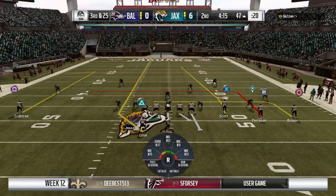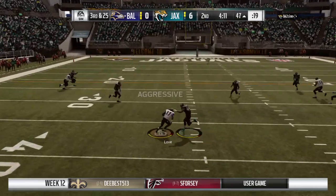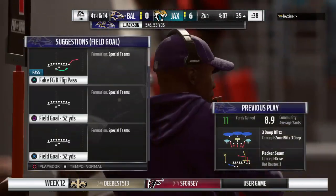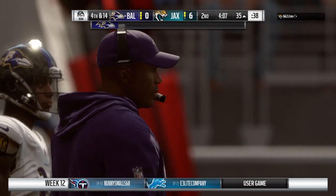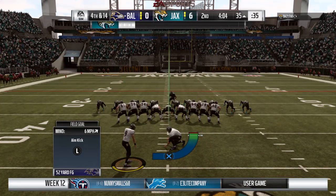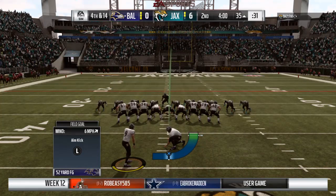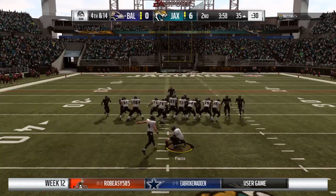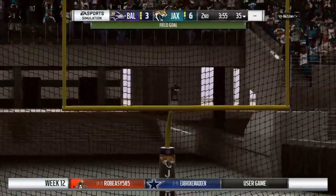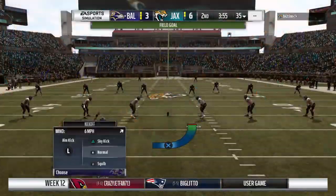Gun, gun. Jackson from the shotgun. Now he'll dump it underneath to his running back, complete, and he'll go down here at the 35-yard line. It's a gain of 11, but they're still well short. It's 4th down. And Tucker's kick right there is good. And they are on the board, trailing now 6-3.